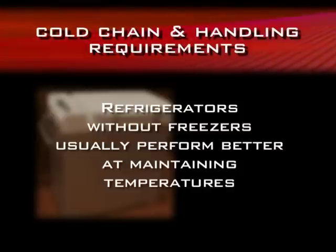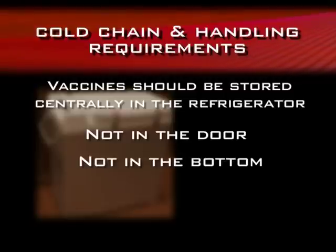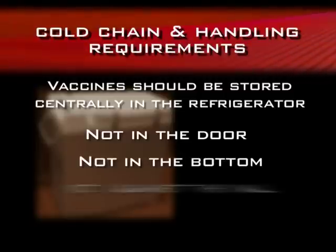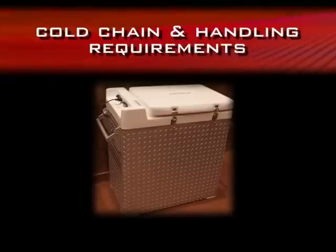Refrigerators without freezers usually perform better at maintaining temperatures. Vaccines should be stored centrally in the refrigerator, not in the door or on the bottom of the storage unit, and kept away from walls to allow air to circulate. Vaccine refrigerators are designed specifically to accomplish this.